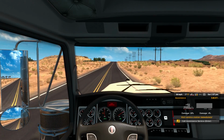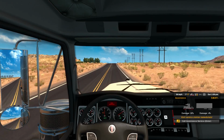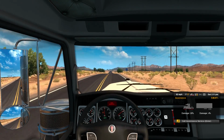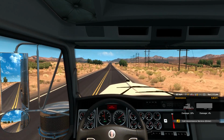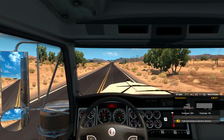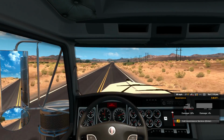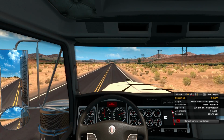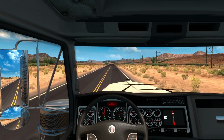We did hit a railroad crossing a while back because my brakes were not set up the way they should have been, and I could not come to a complete stop fast enough. So we have 20% damage on the truck, which sucks because this truck has 400 miles on it. So it's pretty much brand new. 4% damage on the trailer, which is going to come out of the pay. So we're probably going to get about 10,000.